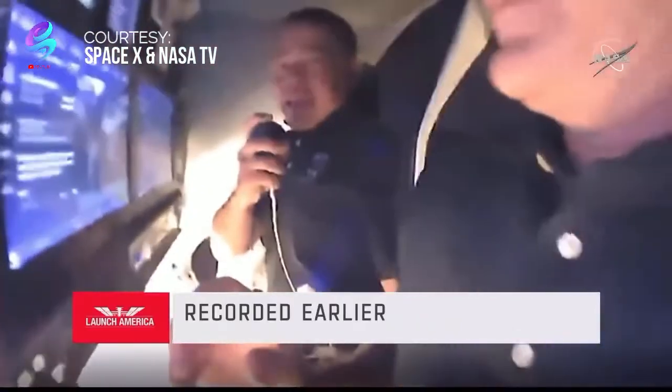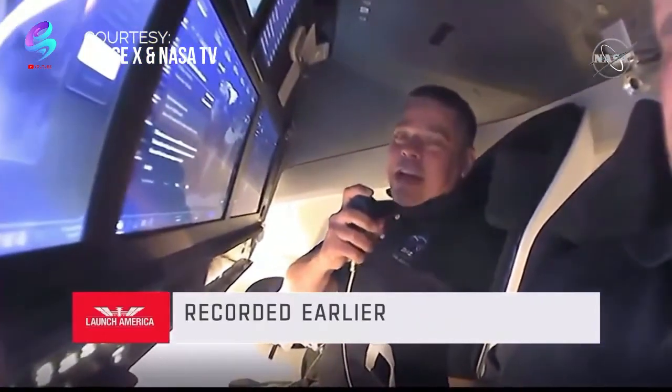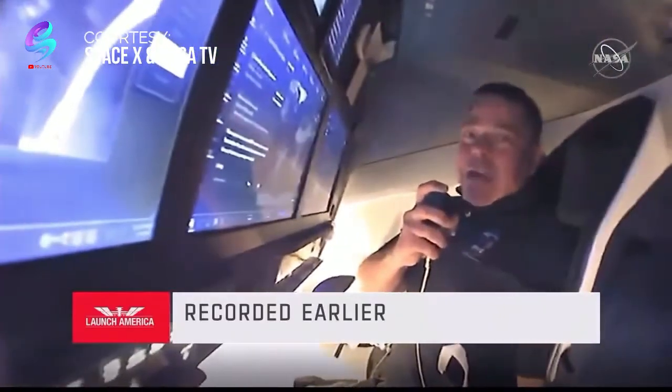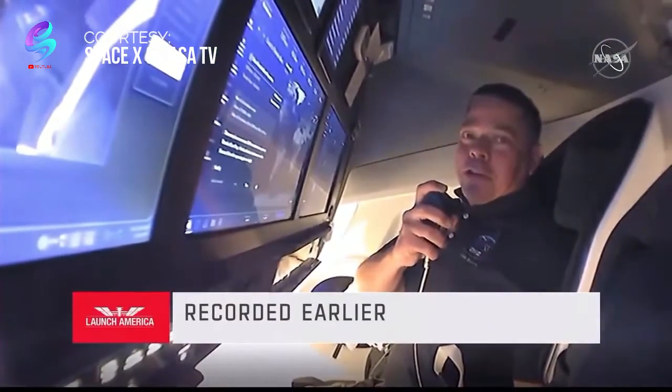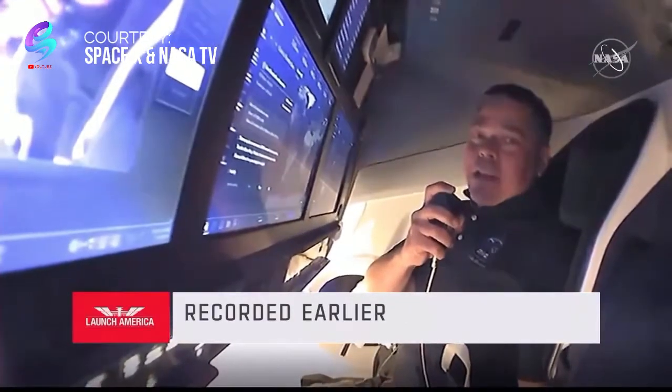Well, good evening, everybody, and welcome aboard Endeavour, the SpaceX vehicle headed to the International Space Station. Today, we accomplished the first flight off the Florida coast in quite some time, and Doug and I were really proud to have an opportunity to be a part of that.